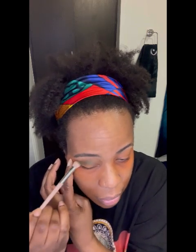Yes, it really does. And it's actually a little darker than I thought it was going to be. I don't know if it's because I have the orange color corrector under it too. That could be it, but it's definitely darker than what I thought. But I like it. I love dark eyeshadows. I don't wear them often because I don't really like to wear dark makeup to work, but I like it on my days off. Heck yeah. All right, so we'll put this here.